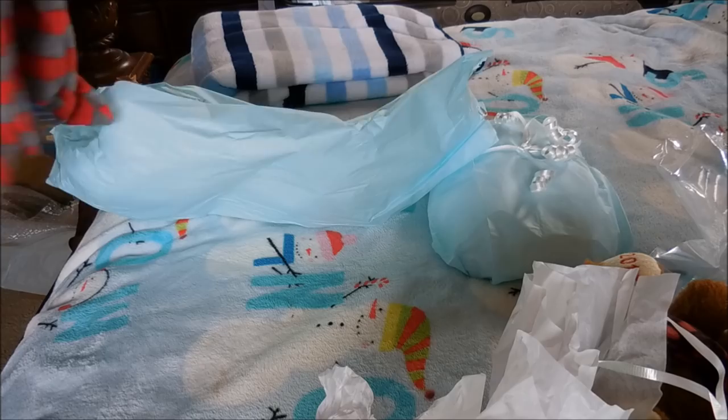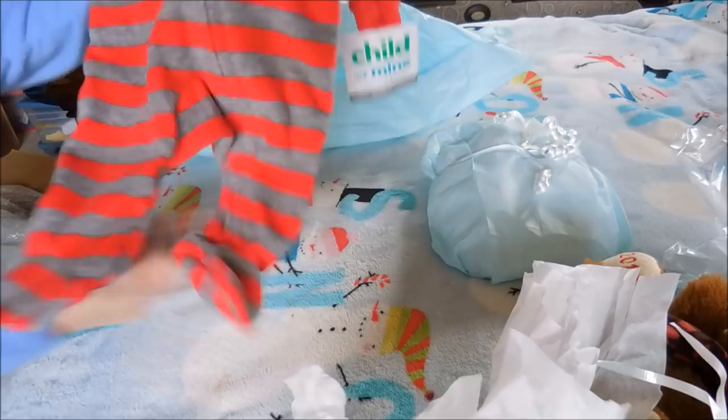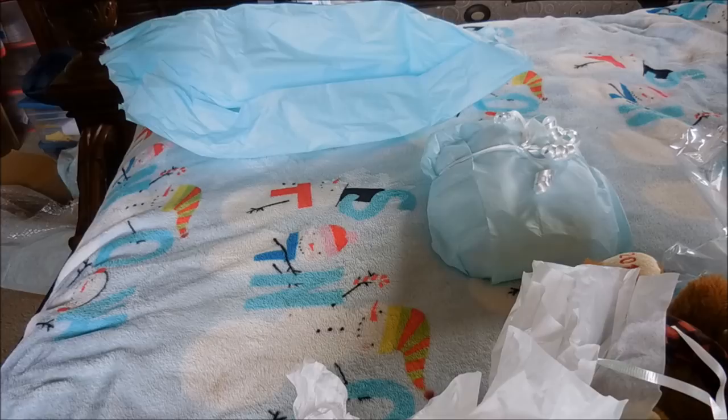This is like a fleece slipper with a mouse on it, look at that. Thank you so much. Oh, I love my babies in fleece. I love it, I love it. This should be size newborn. Yeah, newborn size. It's a small baby. Sunny kid is a small baby.